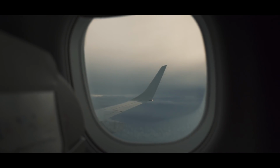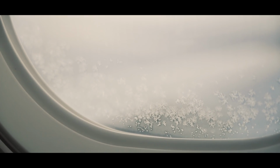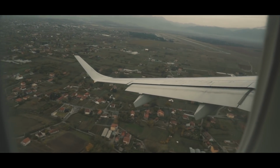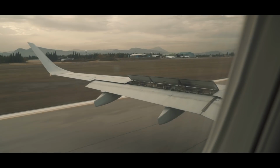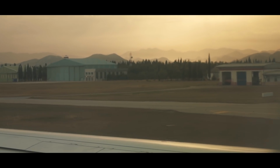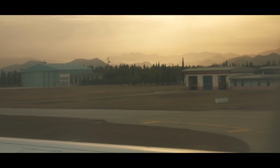Start by getting a flight to one of the 2 airports in the whole country, either Podgorica, the capital of Montenegro, or to airport Tivat, which is located at the Bay of Kotor. After you've arrived, make sure to get a SIM card. We only paid €5 for 100 GB data.